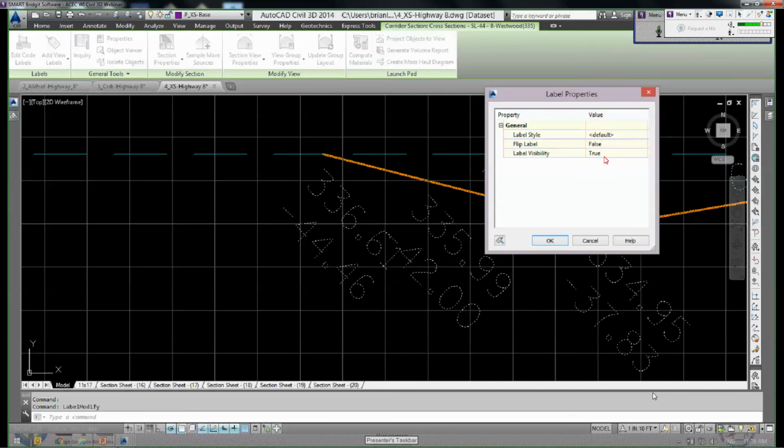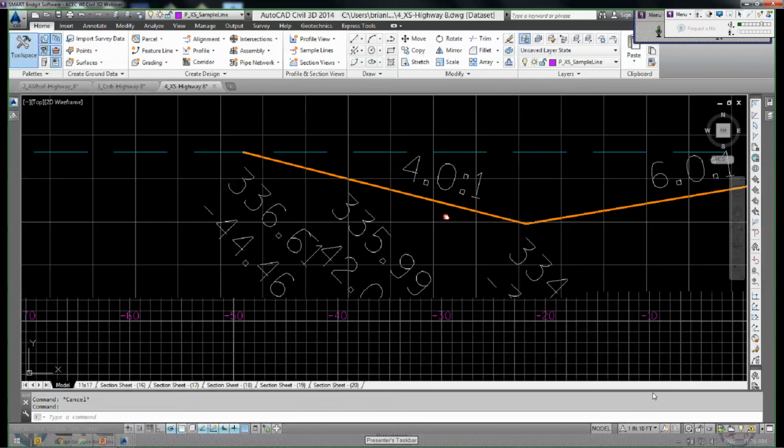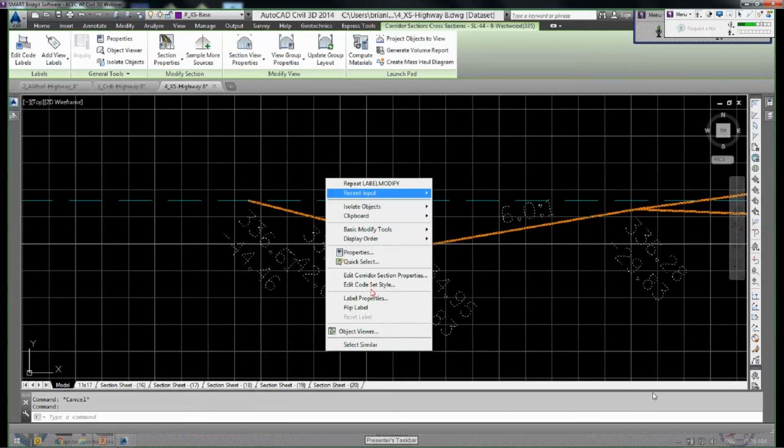In the same place where I change label visibility, we have label style, and it says default. Well, what is default? Default is coming from the code set style. The code set style is applied to this corridor section, and it's saying all these little pieces, or codes rather, that are in my corridor, label them this way or label them that way. Let me show you what this is before we jump into this. If I pick on my corridor section and I right-click, I have edit code set style.